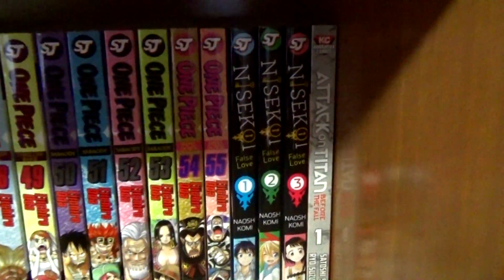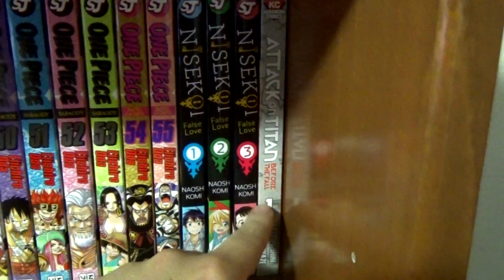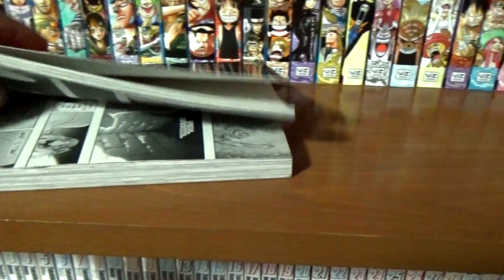And then moving on over here we have Sequoia volumes 1 to 3, Attack on Titan Before the Fall volume 1, and in my opinion, even though I haven't read this yet, I definitely think that the art for Attack on Titan Before the Fall is a lot better than the art in the standard Attack on Titan series. Obviously, the regular Attack on Titan series is pretty epic.